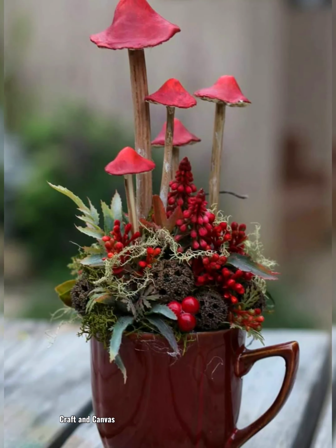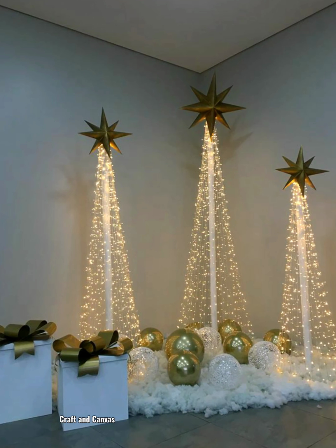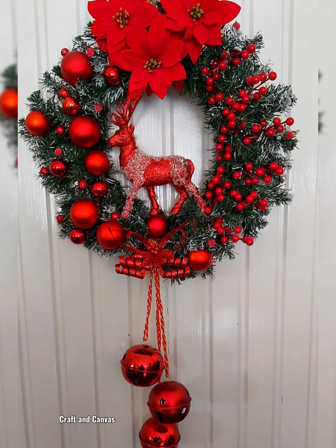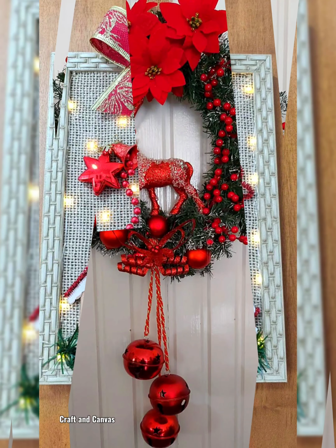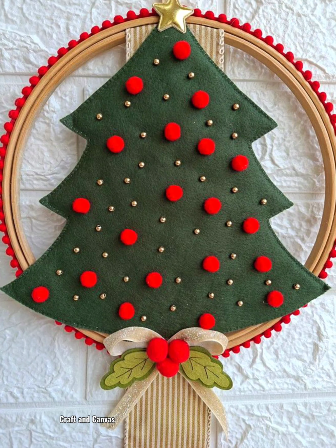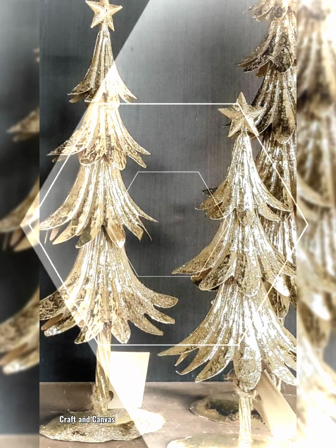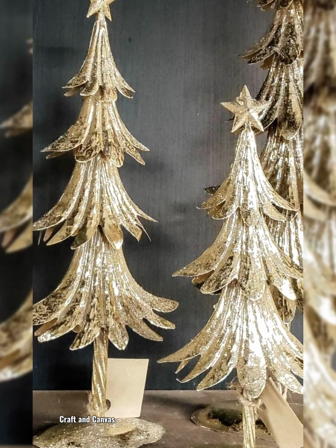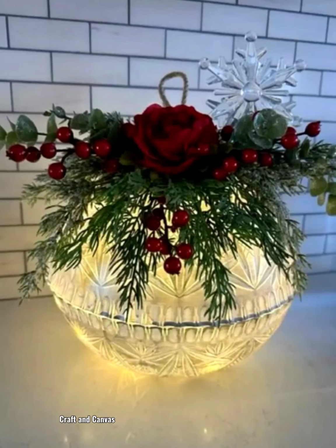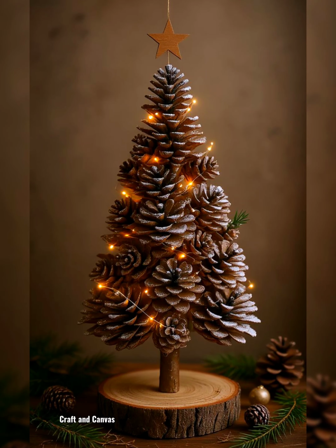When children create Christmas crafts like pinecone ornaments, jute wall hangings, or felt decorations, they are doing more than decorating. They are engaging their senses, improving hand-eye coordination, and expressing creativity. Crafting allows kids to slow down in a fast-moving world. The simple act of painting a pinecone or tying a ribbon teaches focus, patience, and emotional balance.